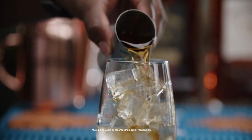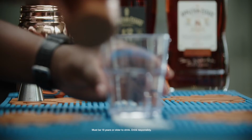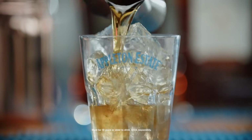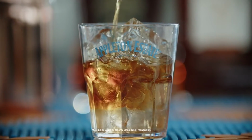That sounds fantastic, man. So all the guys have the old fashioned in front of them. And for today, we've done it with the Appleton Estate 12-year-old rare cask. It's a slightly stronger drink based on how it's made, but the nuances of the flavors that you're going to experience now are just fantastic. Your 12-year-old is a really smooth, full-bodied rum, beautiful legs if you take a look at it, and you're going to find a lot of amazing flavors. So you're going to find things like your orange peel, you're going to find vanilla, you're going to find nice toasted oak, really beautiful flavors.